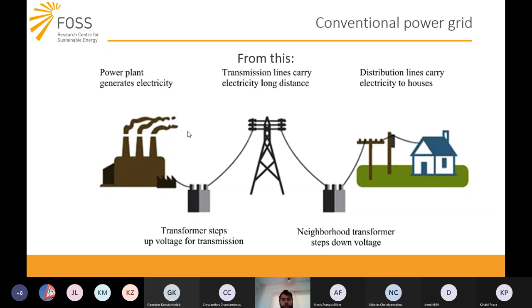Based on fossil fuels, maybe hydro, nuclear, well, mostly here it would be fossil fuels. Then it will go from the transmission network and then through the distribution lines to the consumers. As you can see, it's quite simple, right?